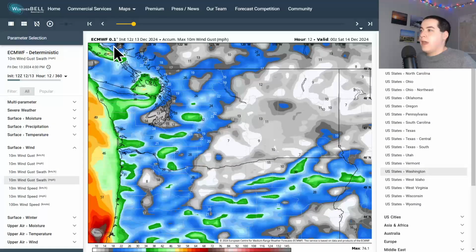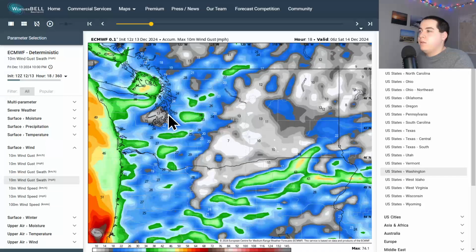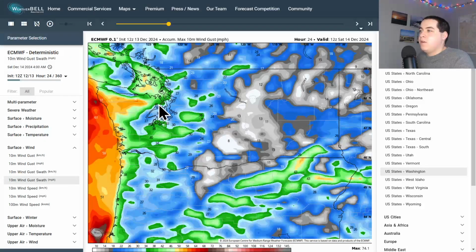So now let's take a look at what will probably be the biggest impact with this storm: winds. This is the European model, and as we play this through today, you can see at 10 p.m. we have some winds starting to increase across parts of the northwest interior. And then overnight by 4 a.m. we have winds gusting 40 miles an hour from Whidbey Island northward.